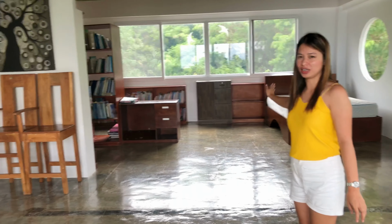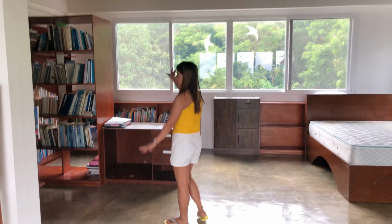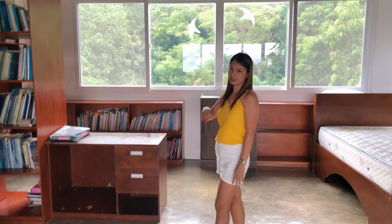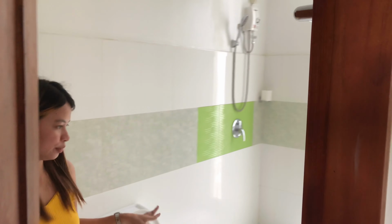I don't have another place yet. I don't have an extra number currently. So, these work for my books. There's no room yet for keeping money. So, that's it for our room tour. So, let's go now to the garden and the pool area.